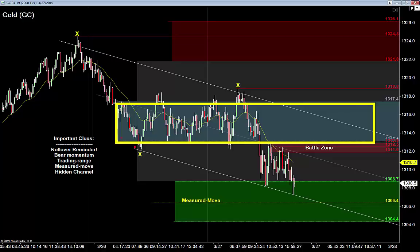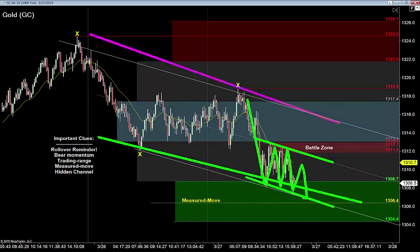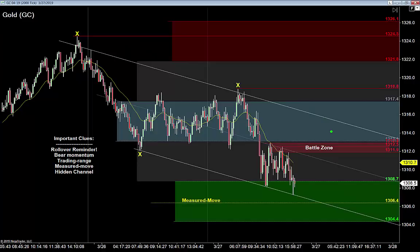You'll notice, though, we are just a few points away from reaching a major objective for the bears here on the gold. We also have what appears to be, right, a spike in channel coming down. Call it a spike in channel, call it a hidden channel. Something tells me that we're going to see some sellers get a little bit too aggressive down here, and I think we're going to be able to use those sellers' stop losses as an easy way to go right back up into that trading range.